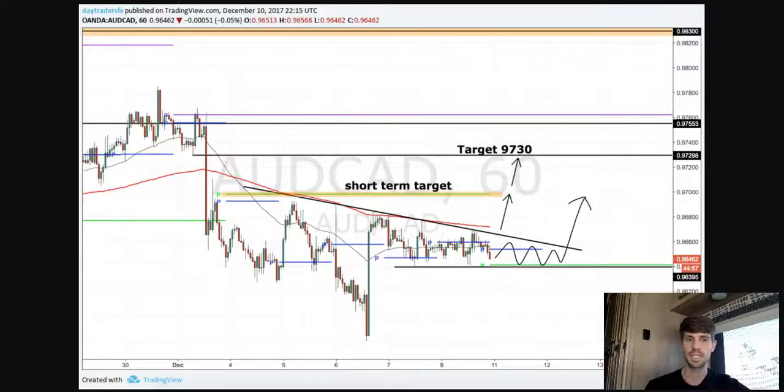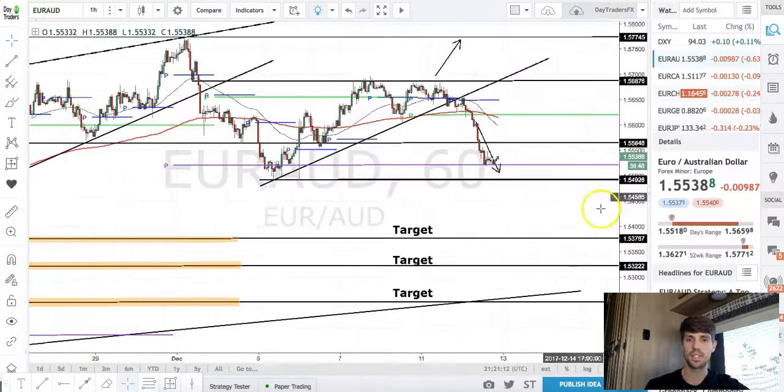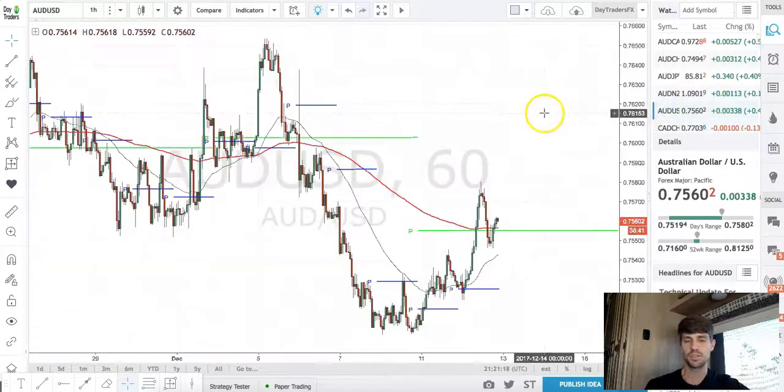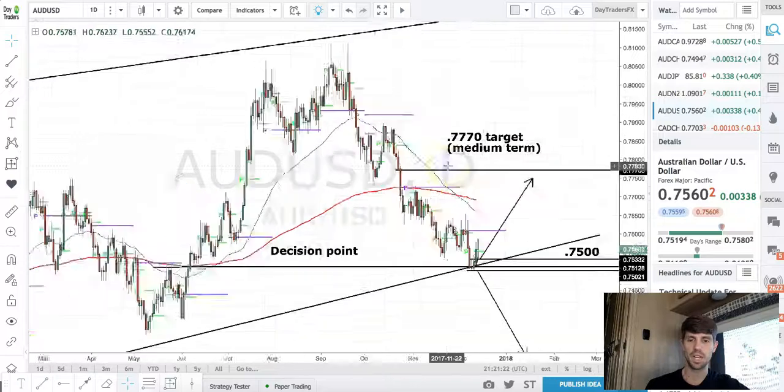But if we go and look at this chart right here, and we say, okay, this is the Aussie dollar, US dollar, and this is a major decision point. It was sitting at 75.12, and I was saying 75.00 is our decision point. This is going to break or it's going to bounce. And which one is it going to do? Well, you can see which one it did. And of course, it's easy to say, well, no kidding, it's going to go one direction or the other. But these are very important levels that we need to be watching for.